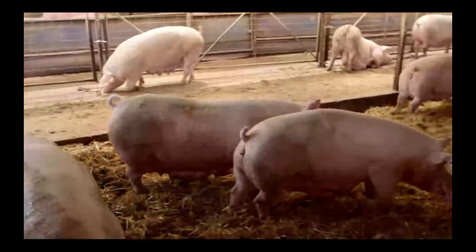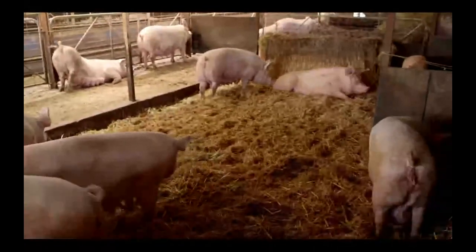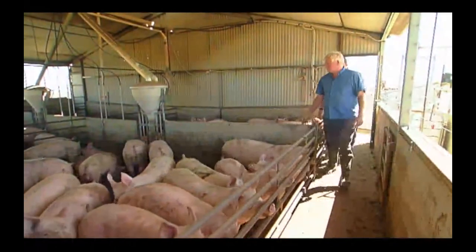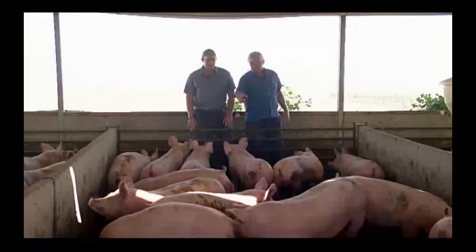To manage sows in groups takes quite a bit of expertise, and that's why we have spent so much money in research, because even though these aren't pets, we enjoy looking after them, and we want to make sure that they are looked after to the best of our ability.